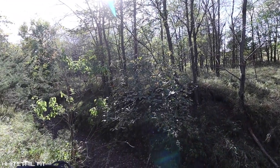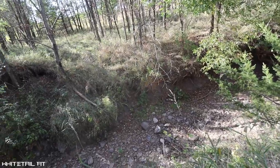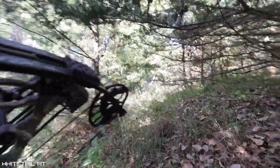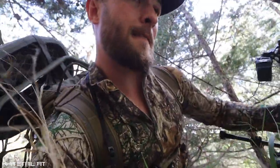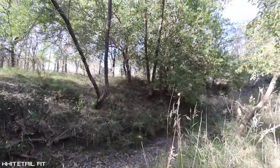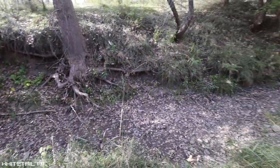Not a whole lot of sign yet. It's a pretty dry creek bottom. I thought this creek might have water in it, but we'll move in a little further and see what we can find. Few tracks down there, but not too many.